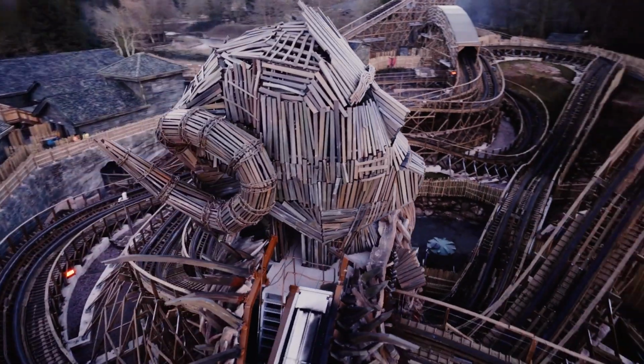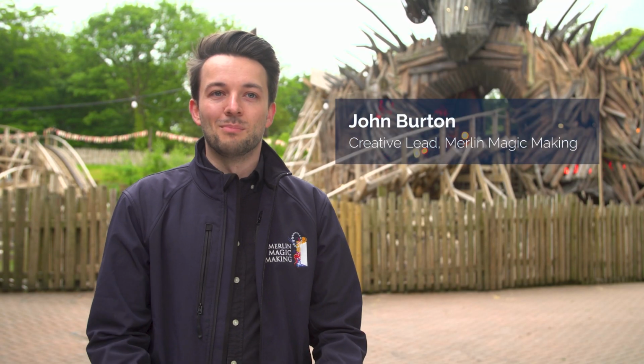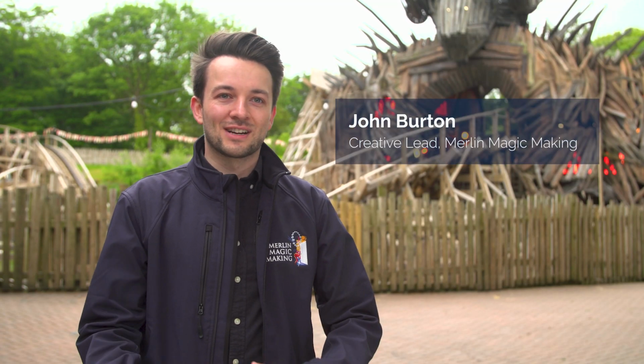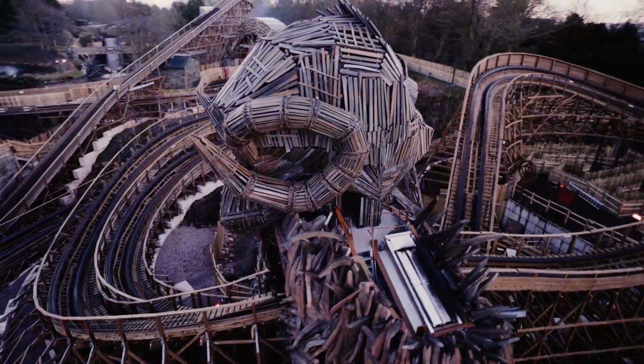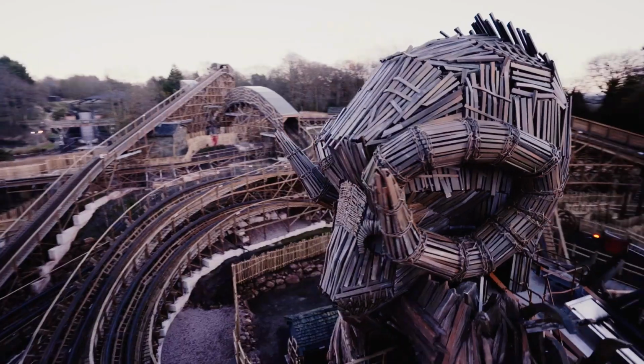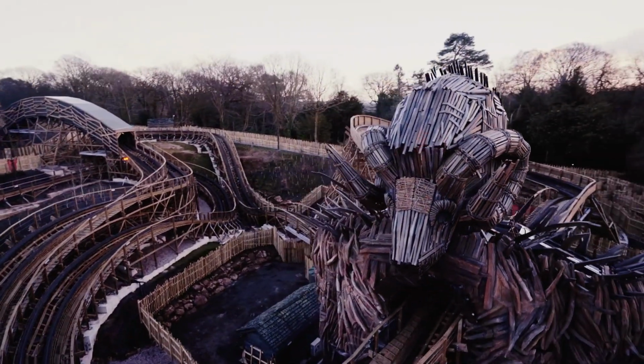I'm Burton and I am the creative lead here at Alton Towers Resort, working for Merlin Magic Making. And my job is to design rides, attractions, hotels, restaurants and shows to drive visitation to our theme parks. My background is I studied architecture at university and I have a huge passion for the themed entertainment industry. So building roller coasters, telling stories, that's all the things I'm really interested in.